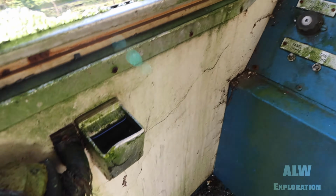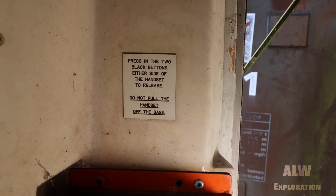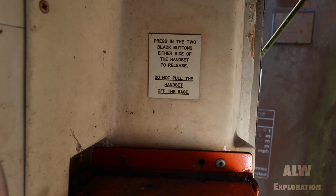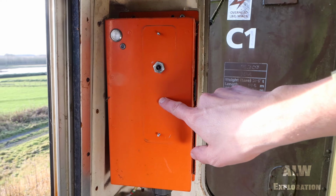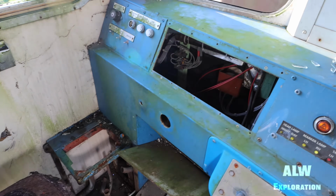Oh, there's an ashtray. You could smoke whilst you were driving. Press in the 2 black buttons either side of the handset to release. Do not pull the handset from the base. So that has been a telephone, but someone's obviously smashed that up as well. Yeah, it's a cool little find. Nice little train, this.